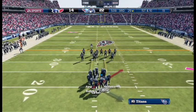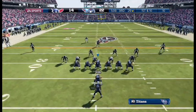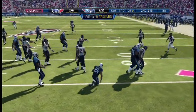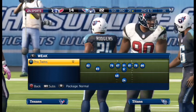Titans come onto the field now for this next series. Eagle, Eagle. First down on the way. Going off tackle here. A tackle behind the line. He got beat. 3-yard loss on the play.